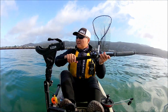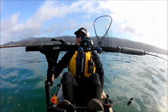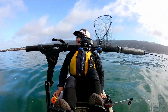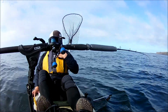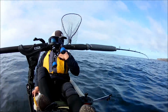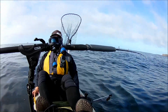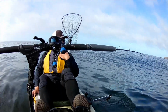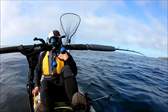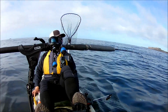Is that a bite? Mike, this is Moomoo, do you copy? Any action? Zero, I don't even see any bait. We're making a whole bunch of bait fish near the mouth. Gotcha.